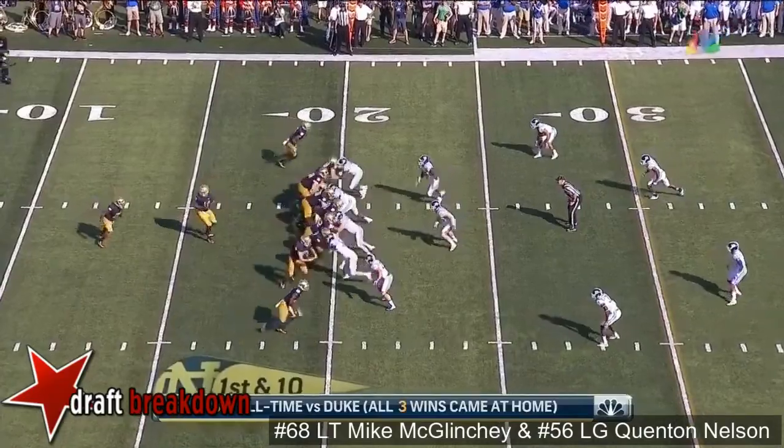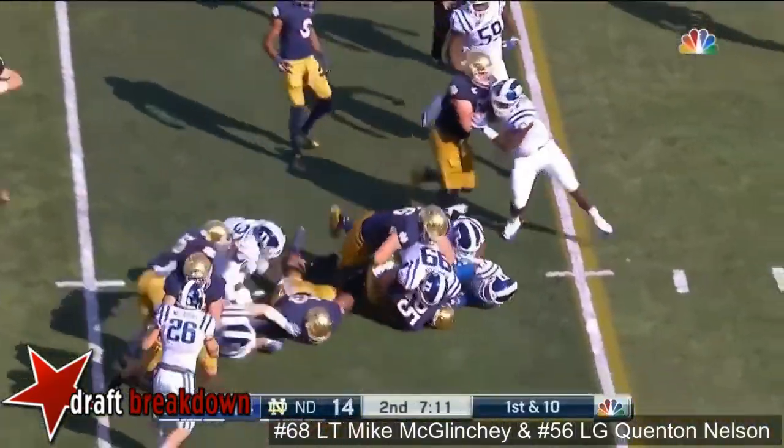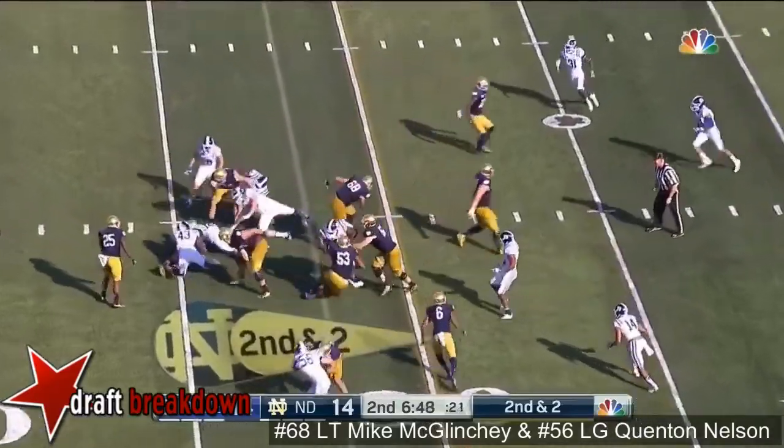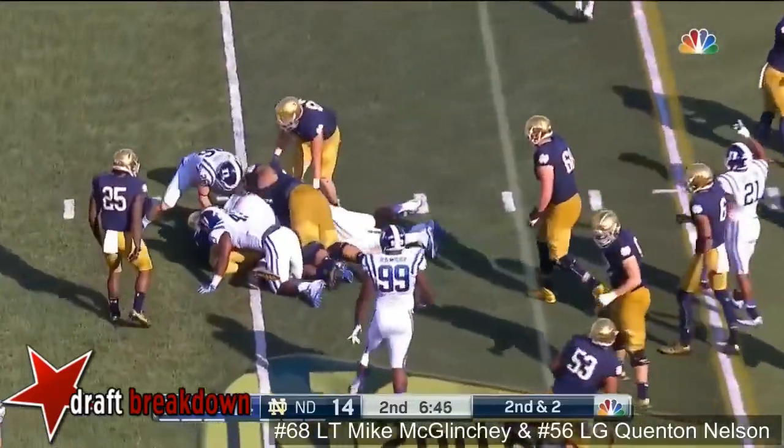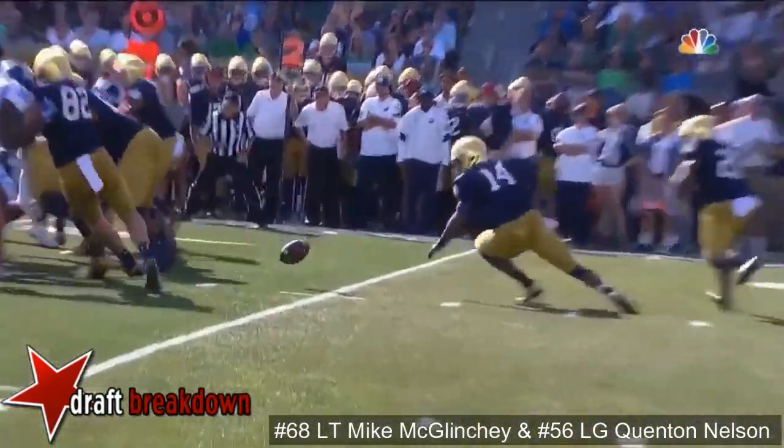Cutcliffe was supposed to be a part of that Charlie Weis staff, but did not get to start. This play, oh, Kaiser lost the snap. The ball is free. Joe Giles-Harris. Humphreys comes away with it for the Blue Devils.